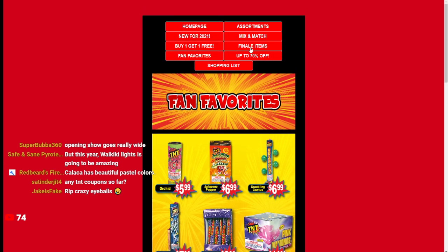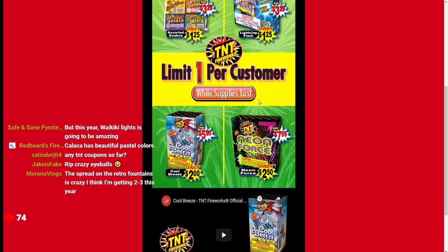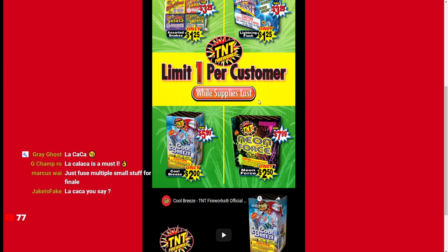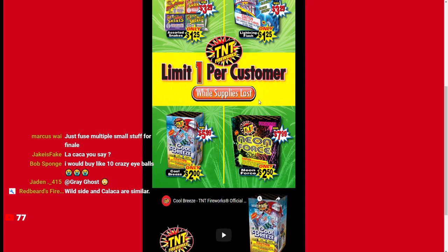So anyways, we can briefly touch on the 70% off. What I want to tell you guys, if you can get any of these, and if you can somehow bamboozle the stand volunteer into giving you more than one, it says limit 1 per customer. I don't know what that means. I don't know if it's 1 per item, or if you have to bring 5 of your family members and they each take 1 Cool Breeze. But definitely try to pick up as many Cool Breezes as they'll allow, as well as Neon Forces. The Cool Breeze is pretty much Cool Cat, super reduced in price, as well as Neon Force.